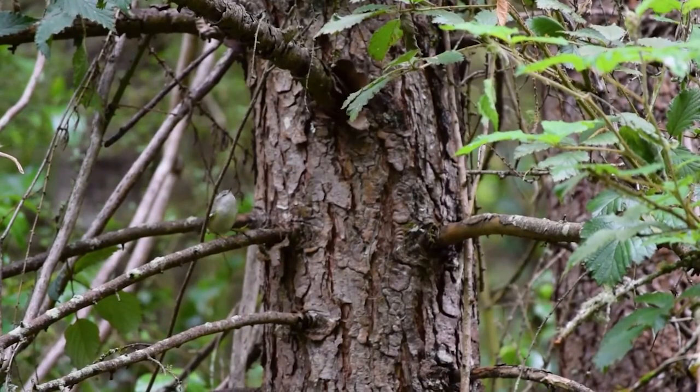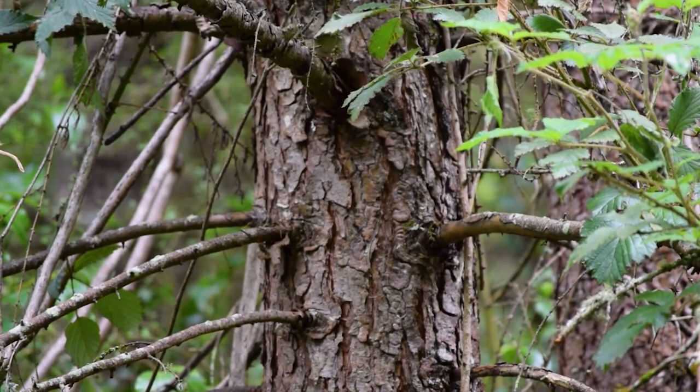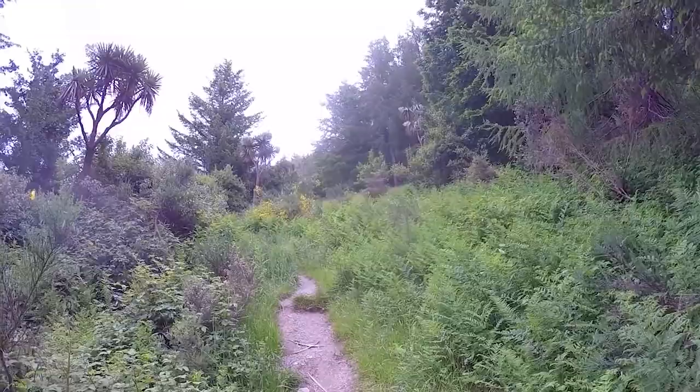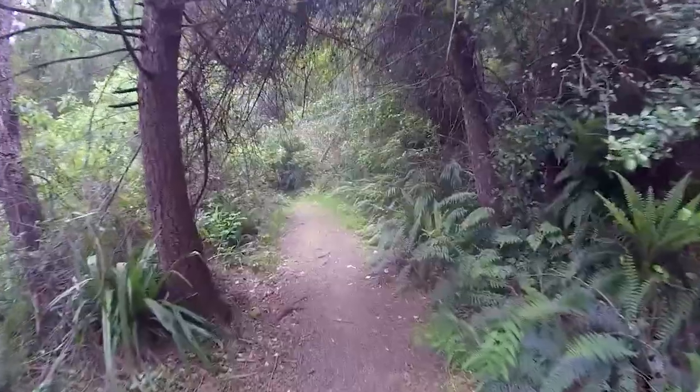The little riflemen are having a blast on the trees and are not bothered whatsoever by the huge wind outside the forest. And the rifleman birds are actually really prone to be bothered by the wind because they are the smallest bird in New Zealand, at only 8 centimeters long.